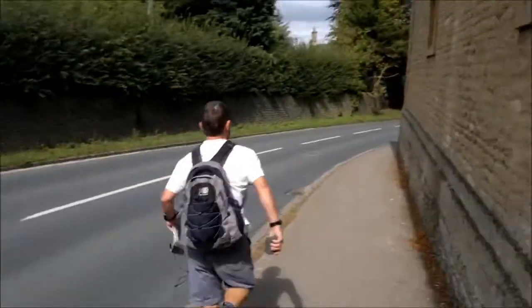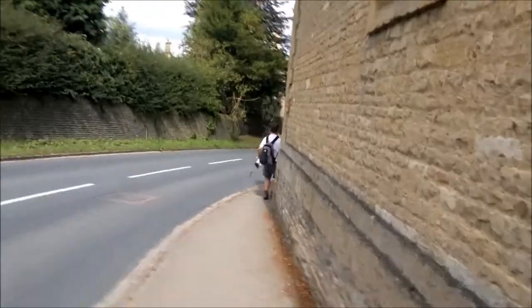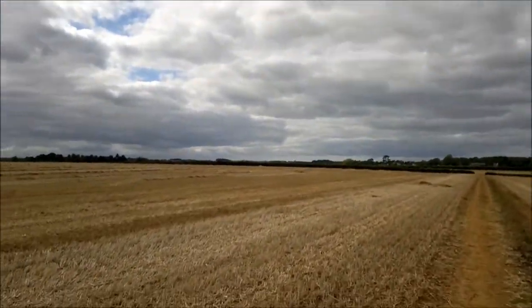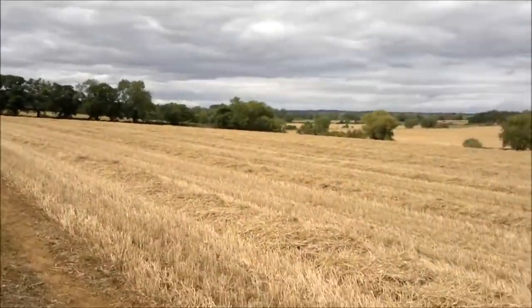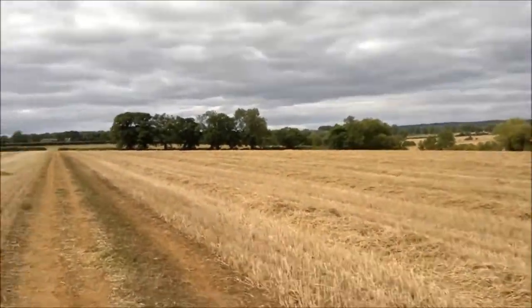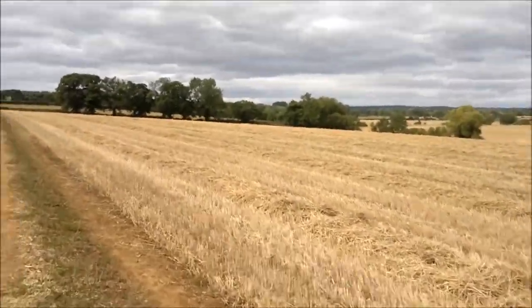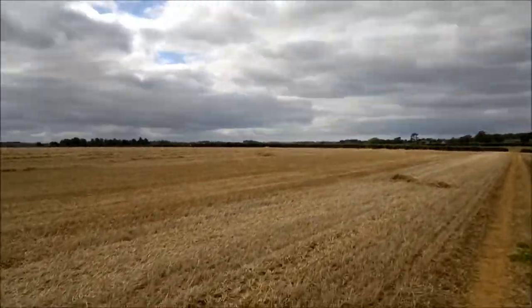Oh, look at him, look at him go. That's what I've got to deal with. How do I keep up with something like that? Right, out into the fields again. Last 9 miles. Proper Cotswold country, this. Wonderful, very windy though. Wind across that sort of direction.